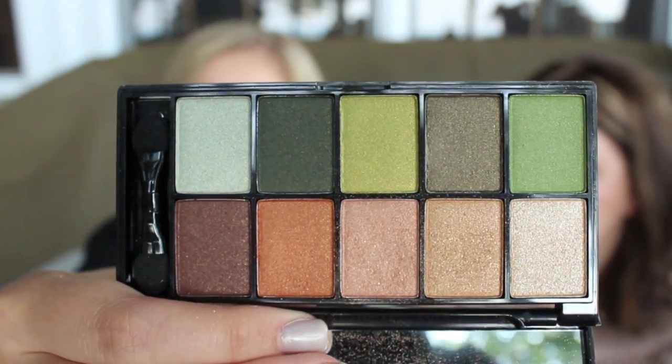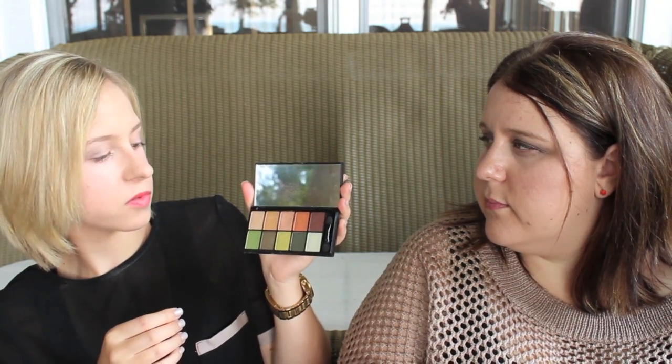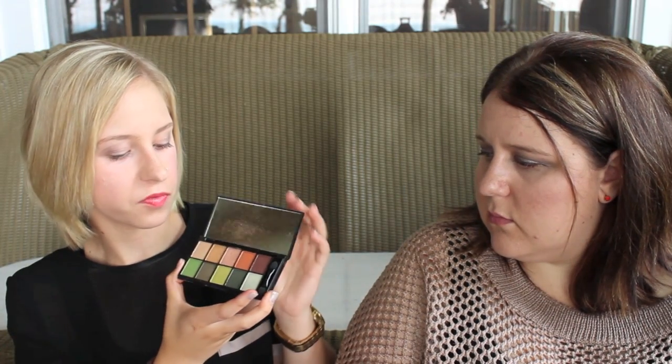My next product is NYX 10 color eyeshadow palette in the color Secret World. I don't really like it. I don't remember why I picked it up, but I'm not a big fan of the colors themselves. And when I put it on, even the colors that I didn't mind are really sparkly, and they have so much fallout, and you end up putting on so much, and you don't really see the color. It's not very opaque, and there's too much sparkle and fallout, so I didn't really like it, and I didn't end up using it that much.